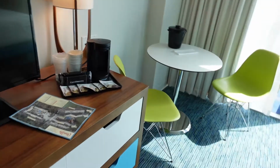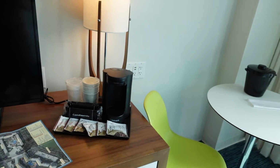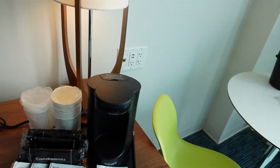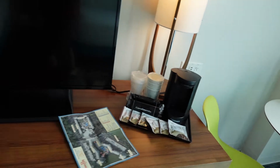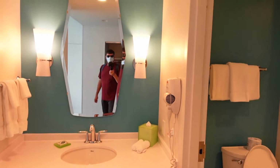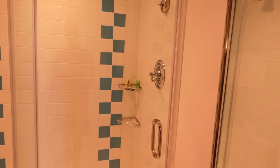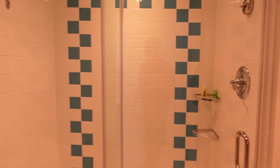Now I know if you watch the Dockside videos, I'm somewhat disgruntled about not having a coffee pot, but this one does come with a Cuisinart. It has four regular and 2 decaf pods if you like coffee. You also have a little closet area here with a safe, hangers and ironing board. The safe is back there. You also have a hair dryer in the bathroom, and they do provide all your amenities, soap and shampoo.